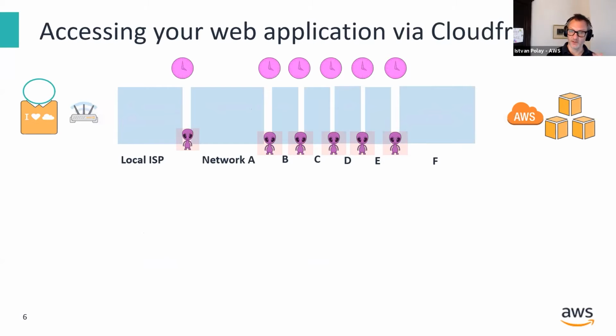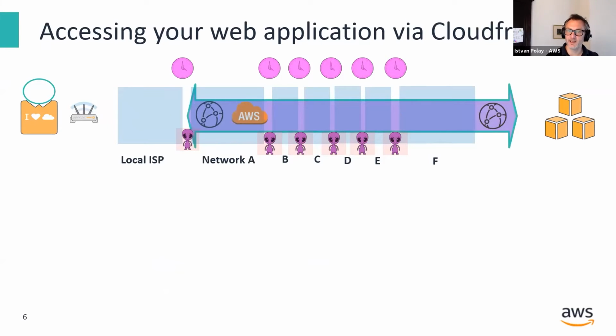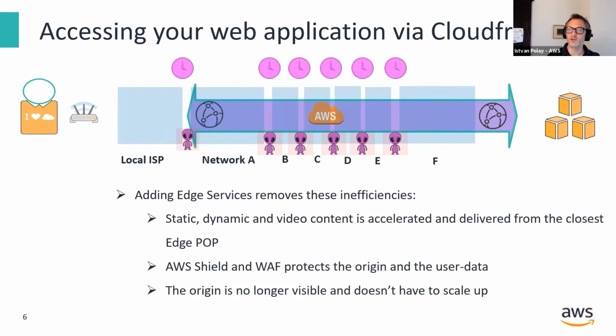So enter the CDN. What a CDN does is it will fetch the original copy of the content from the origin, and it will serve it out of a cache very close to the end user. Now, the first impact of using a CDN is that the request, the URL, is directed to an IP address of the CDN instead of the origin. It has two major impacts to start with.